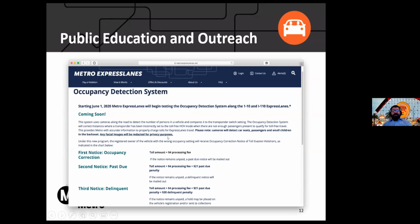And we included slides on public education and outreach to show that we really went out of our way to make sure that people know that this is coming, to give them an open and honest view of what's coming. And this includes the changes to our toll policy and the toll amounts and the processing fees. And we just wanted to be open and honest with people to make sure that they understand that we're not trying to impede on anyone's privacy or anything, and we're not taking any pictures or anything that can't be observable from a regular public setting.